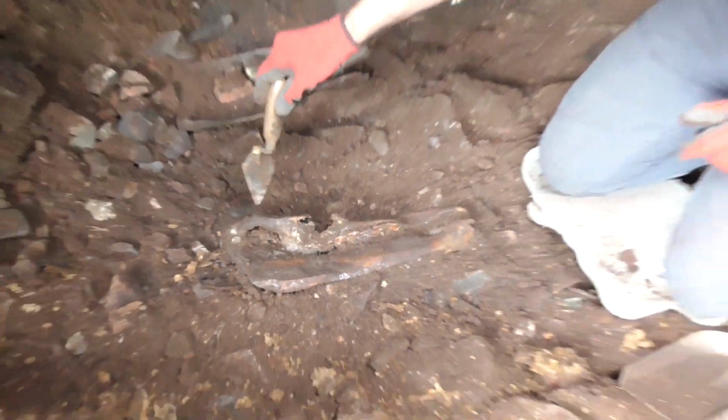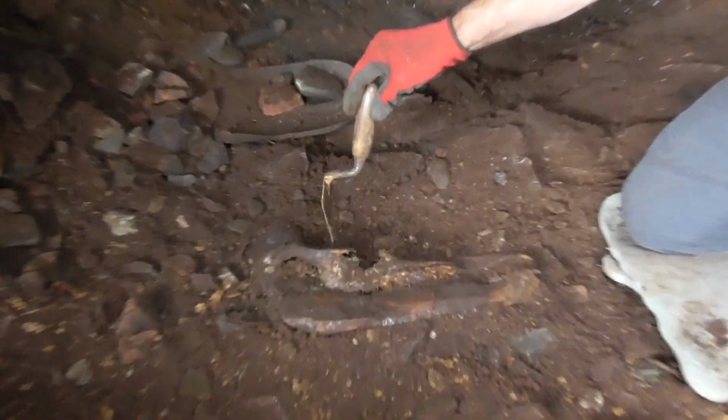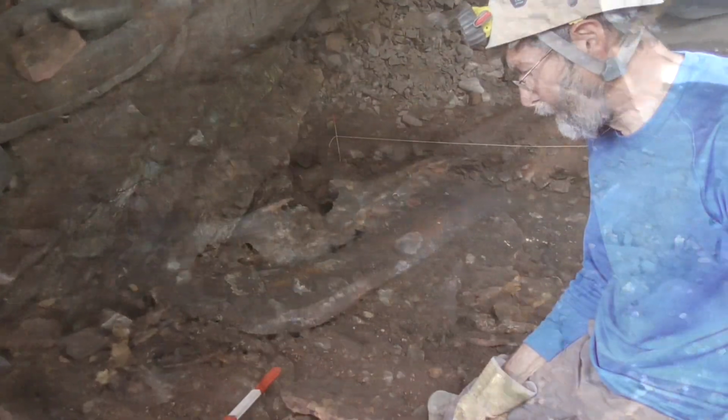well-preserved animal bones. We thought at first it could be cattle or something like this, and we've got what almost looks like a complete pony skull, small horse skull, and again it's been dumped in this pile of stone.